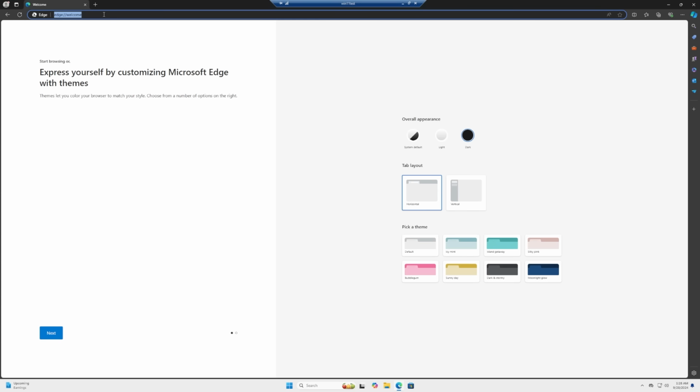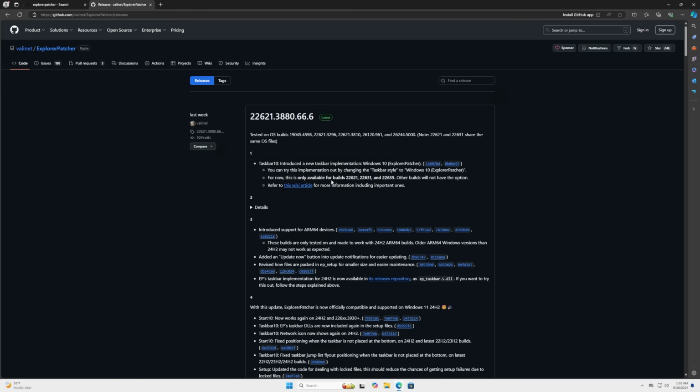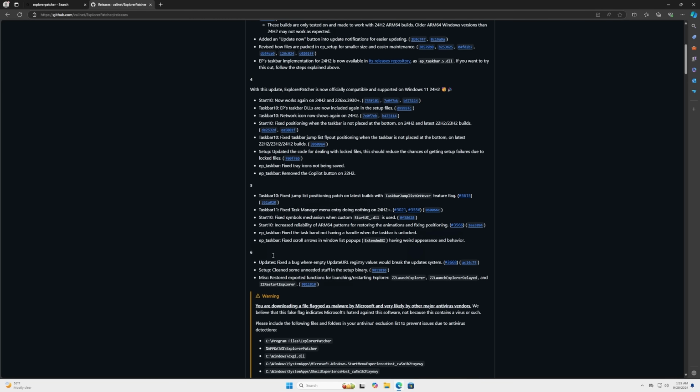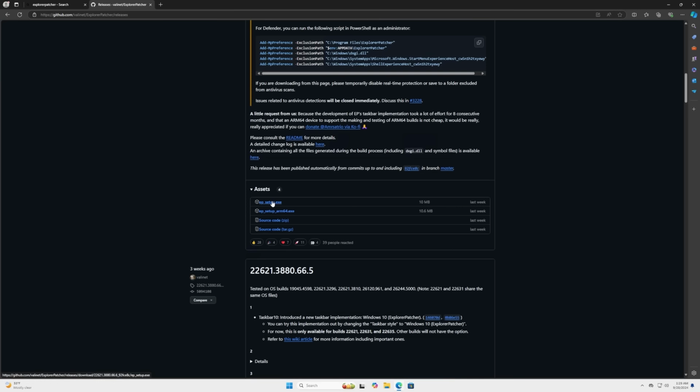I'm just going to go straight over and get ExplorerPatcher. Right here on GitHub we've got ExplorerPatcher, and it says, warning, it's going to tell you that they're a virus, blah, blah, blah. But I'm just going to go ahead and download it. We'll see what happens. Yep, see, it's blocked. It's unsafe. So I'm going to go ahead and click on keep up here.